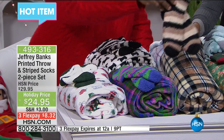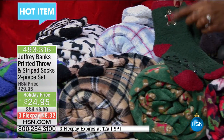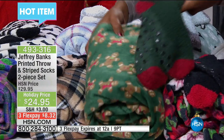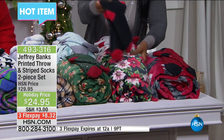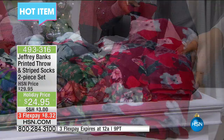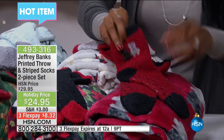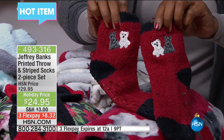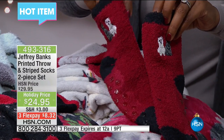With the striped socks. You've got your gingerbread people, and they've got your little embroidery on the ankle. You've got your poinsettia. Oh, this is nice. And they have the poinsettia embroidery. And then you've got your Scotty and Westy, and they have the little Scotty and Westy embroidery. Look at that. Now, for $24.95, you are getting a full-size throw and a pair of socks.